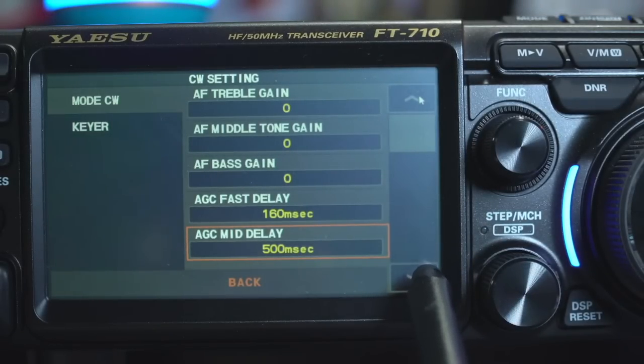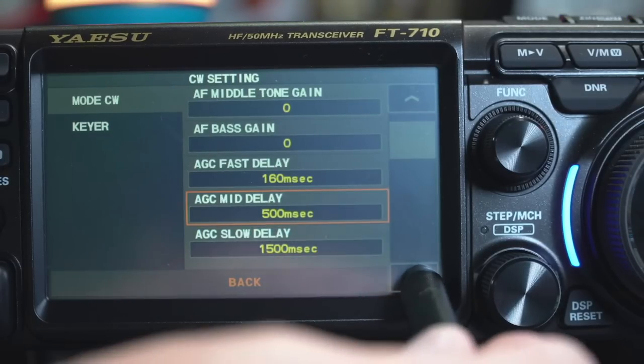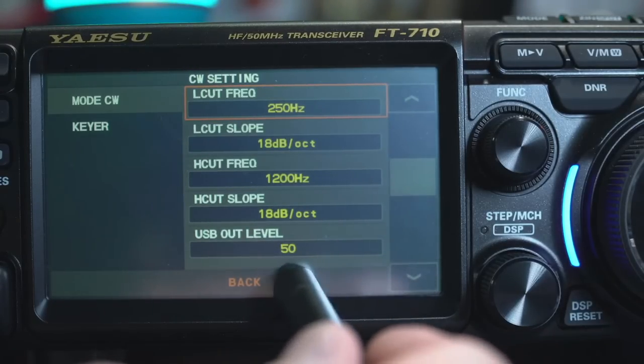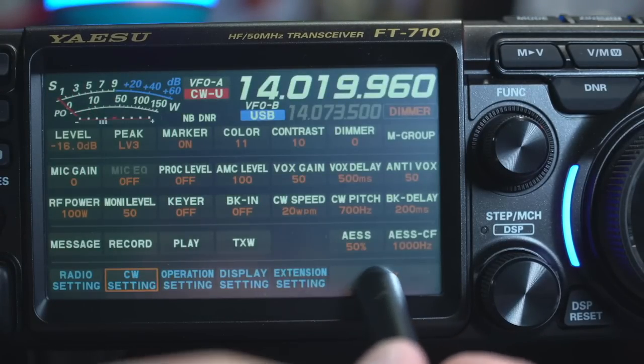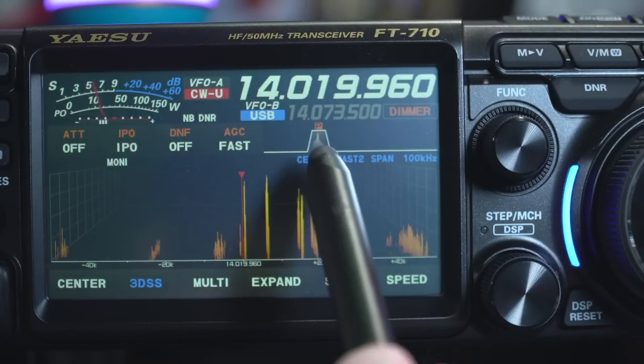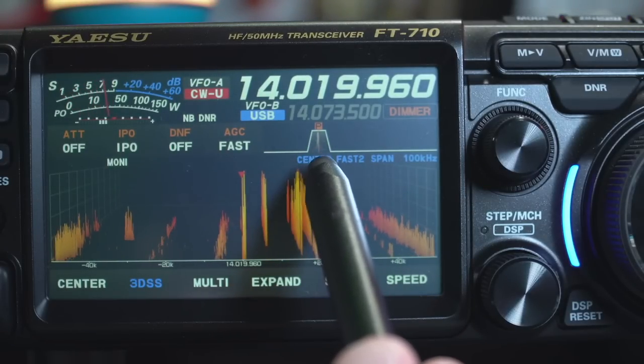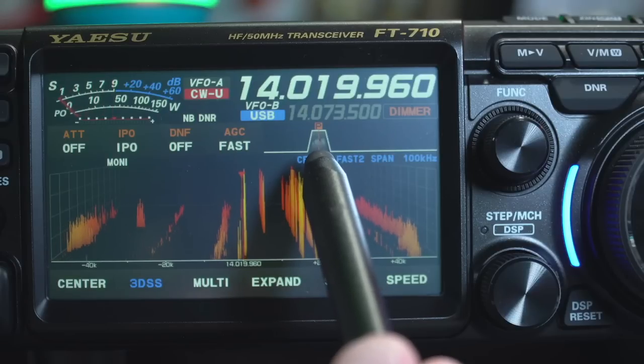These are all settings that you really need to go in there and, yeah, you can get the zero beat right off of there. For the comment there, that's the zero beat right there. You can see that vertical peak under the P.